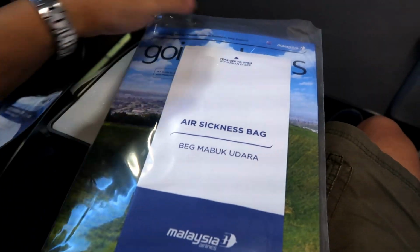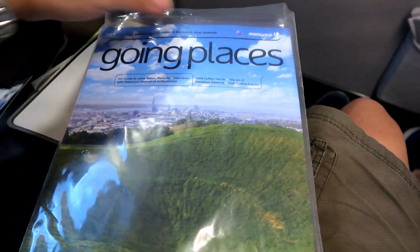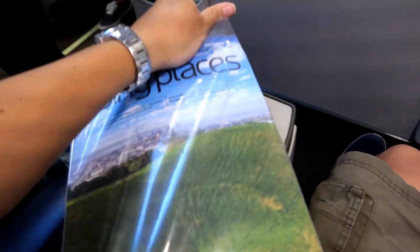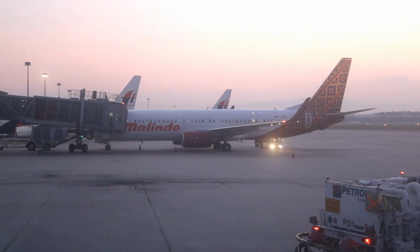an air sickness bag, and Malaysia Airlines in-flight magazine Going Places. Now I'm gonna scan through it once we're airborne. For now, let me savor that time while this flight is going through preparations for departure.